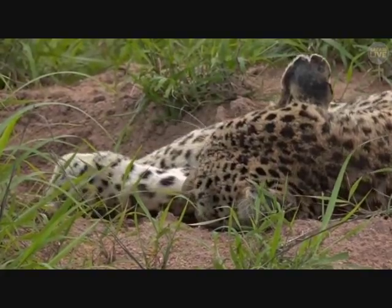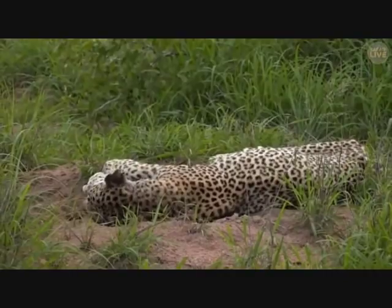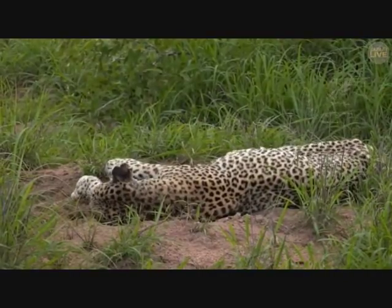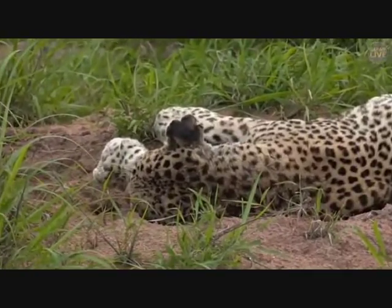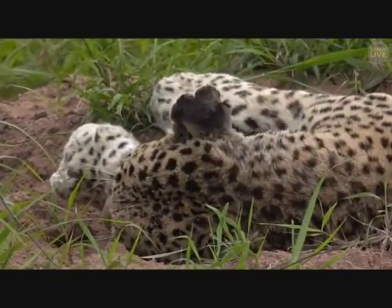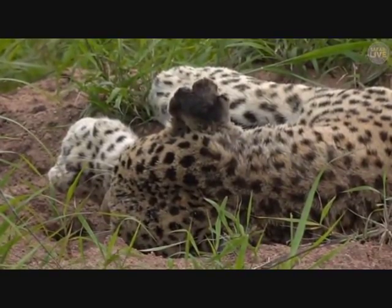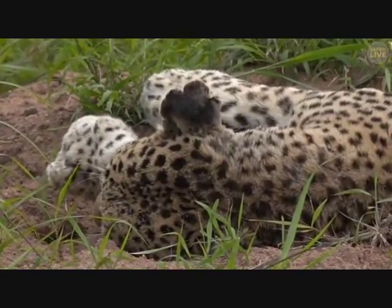As soon as they're habituated and they realize that people aren't too much of a threat, you find that they aren't too stressed about walking through camps at night and even during the day sometimes. So it is something you have to be aware of and a bit careful of at times. Particularly older leopards will sometimes come into camps because there's the ability to try and get into bins and those kinds of things.